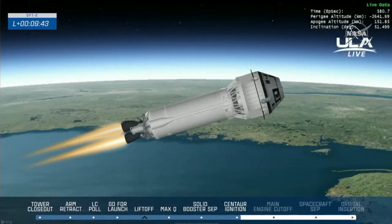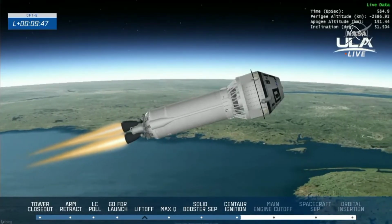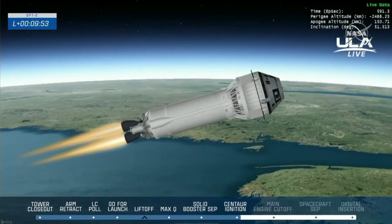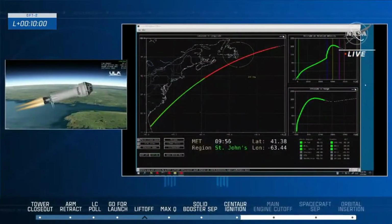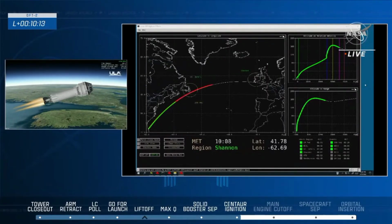Now, one of the next calls that we will hear is that the Shannon abort zone will be open. You can see on your screens that Starliner is making its way up the North American coast, just starting to go into the Atlantic Ocean, northern Atlantic Ocean. We pre-plan our flight trajectories so we would not abort a crew into the middle of the ocean. They'd be near enough to land for quick and speedy recovery. So we're still in that St. John's abort zone. Expect to hear that Shannon open call coming.